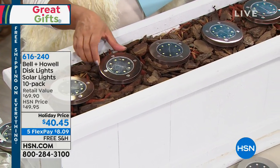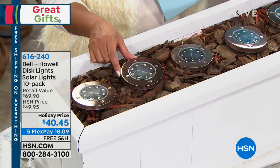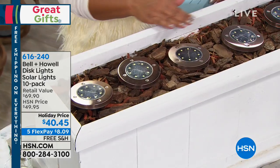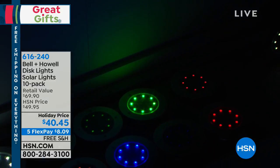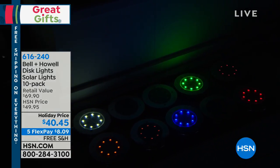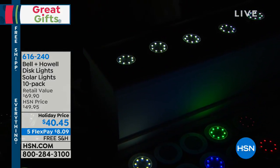What I love is that sleek profile, and you don't need an electrician. It would be so expensive to bring out an electrician to get this type of lighting. So you save so much money. Remember, this is normally $70, and it's $40.45 today, but you get a set of 10 of these on 5 flexible payments of $8.09, and it's free shipping and handling.